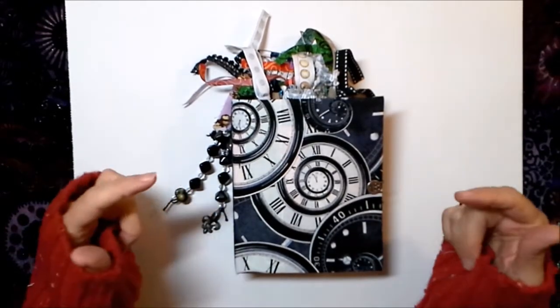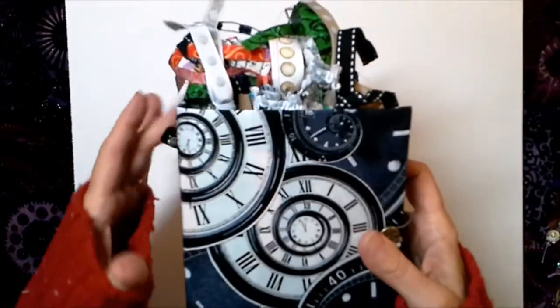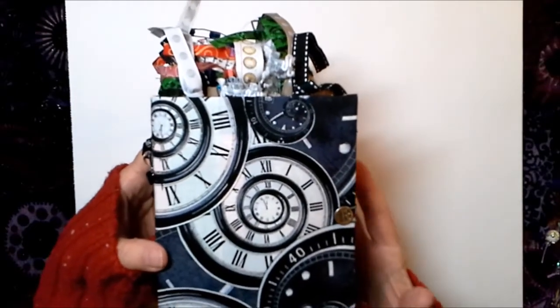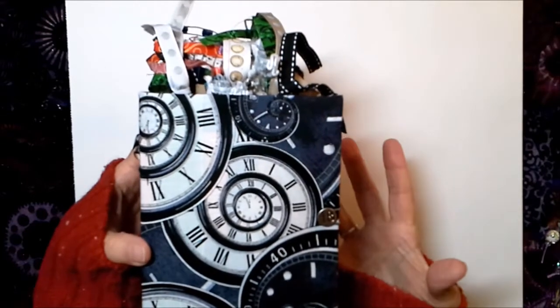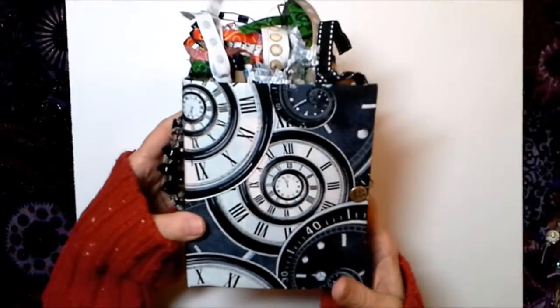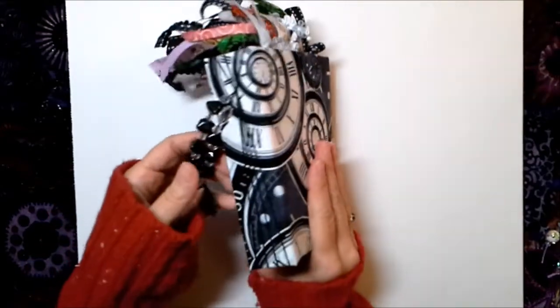Oh my goodness. This is a little journal that features the time fabric that I just really love. There's something about clocks and time and numbers that I just gravitate to, and I don't really know what it is. I don't have any idea, but I certainly do like that imagery, and I certainly do love to use it.